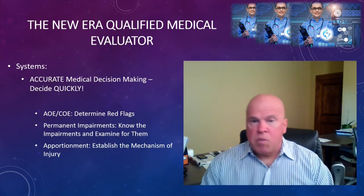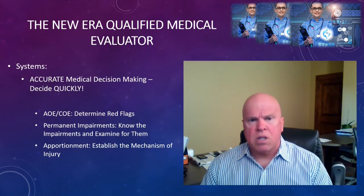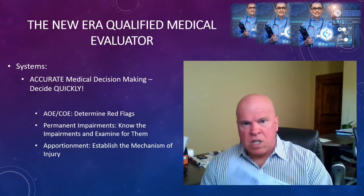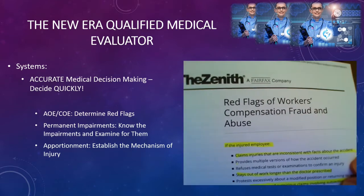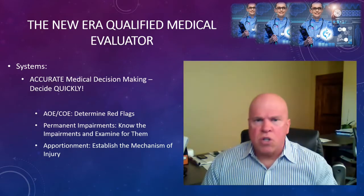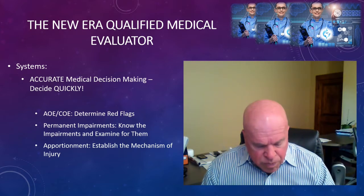So if you're not familiar with some of the red flags associated with workers' compensation claims, I want to share with you a document from the Zenith Insurance Company. This is called Red Flags of Workers' Compensation Fraud and Abuse. I'll just share a couple of the common red flags.